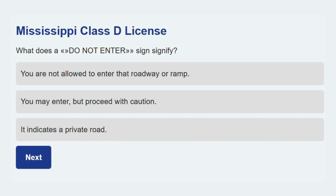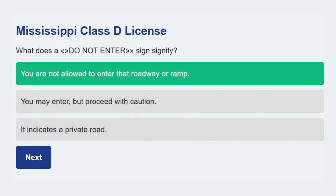Okay, what's next? When must you yield to pedestrians in a crosswalk? Always, regardless of whether a crosswalk is marked or unmarked. Pedestrians always have the right of way in a crosswalk.